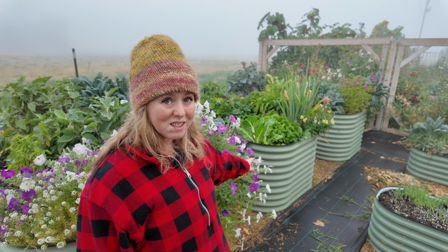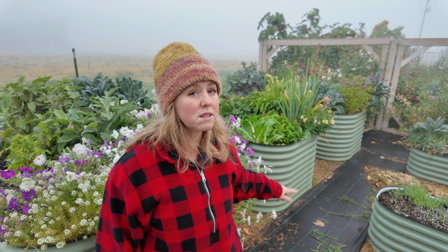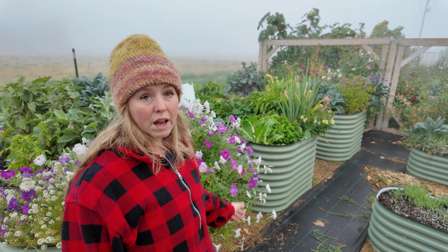And for chickens and ducks, these are the ideal type of bed. If your chicken wings are unclipped, they might still hop up and try to get into your beds. So I would say just, you know, clip your chicken wings. But for small livestock, these are my favorite height and size.